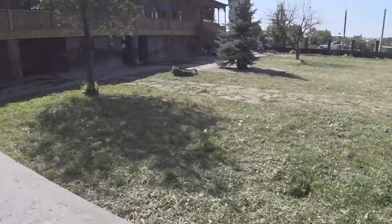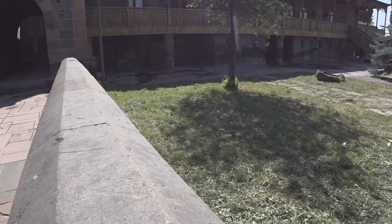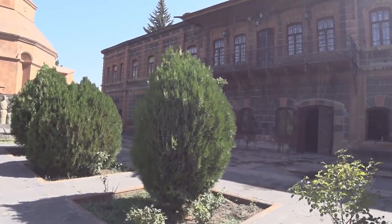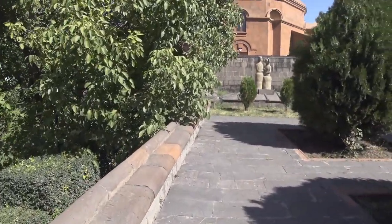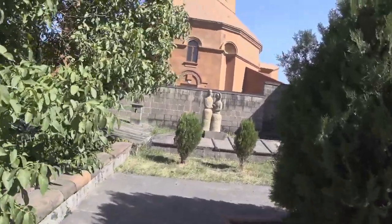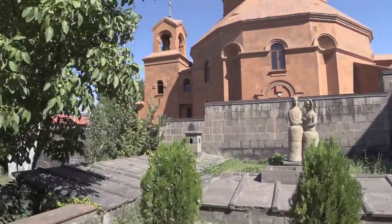I'm waiting for a museum to open. I'm a little too early. One is a museum of architecture and urban life. It's a very nice building actually. There's a nice statue over here. And a Catholic church, which is rare but not uncommon.